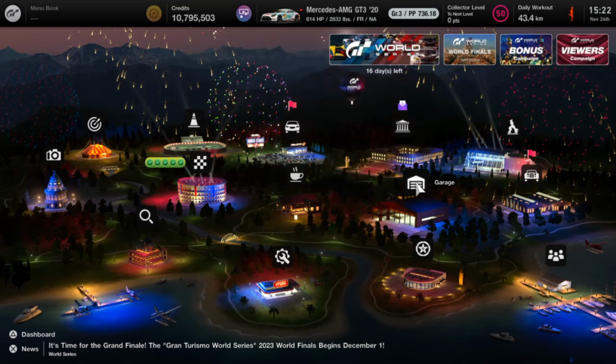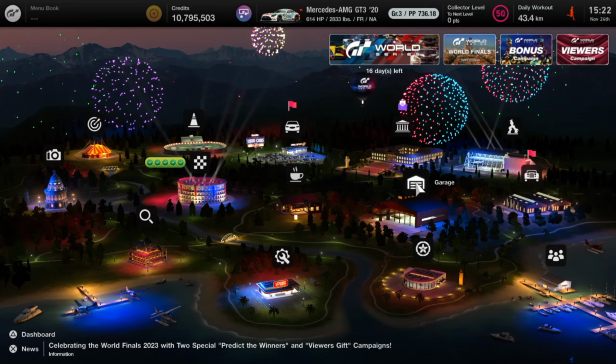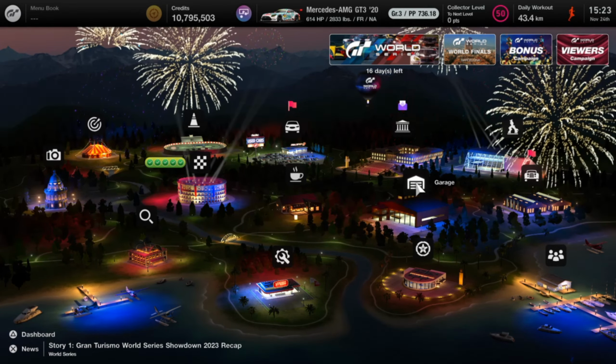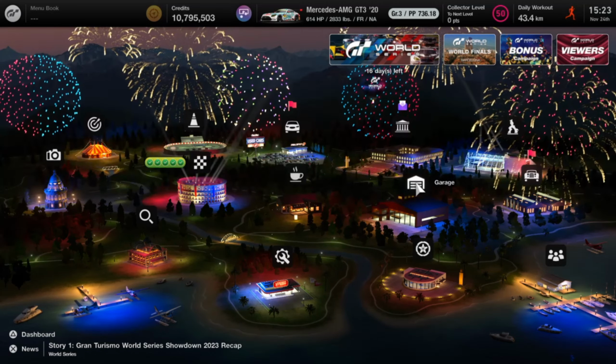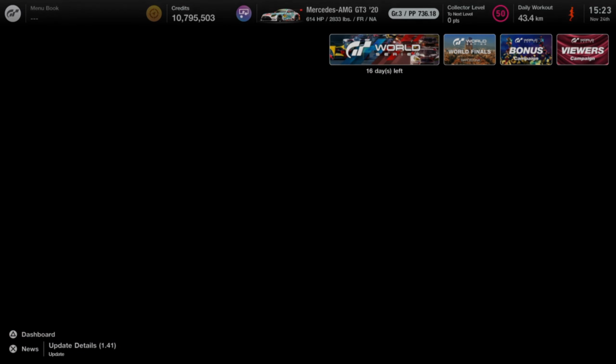So this is one I do the Pennzoil Nismo GTR and Super Silhouette Skyline in one video in this game, because I realized that the intro has those two cars. You may not notice it, right? Okay, let's go to the legend cars.